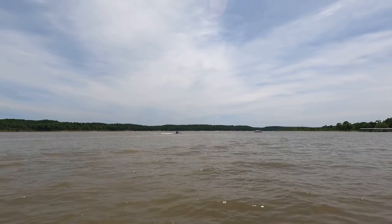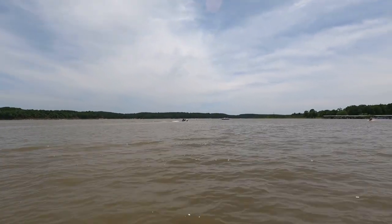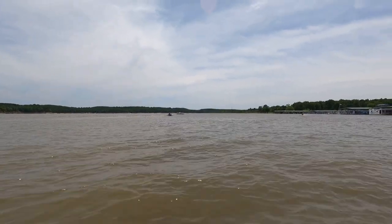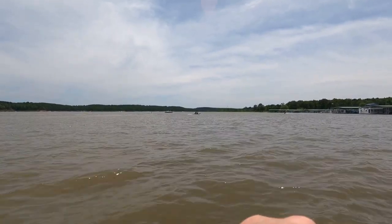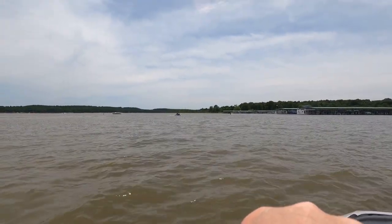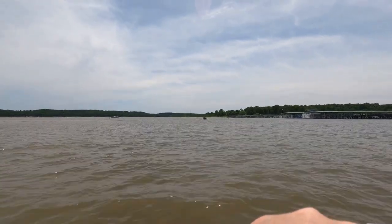Hey, fellow Doers, there's a Sea-Doo Spark. That's the first Sea-Doo Spark we have seen since we've been here. I like it. That's the blue, white, and black one. If I was to get a Spark, I like that one. They're not too bad. Those don't have all the luxuries. The seats aren't quite as comfortable. They're more for just running around and having tricks. But they're for whatever you want to do with them. As long as you're out on the water, that's all that really matters.